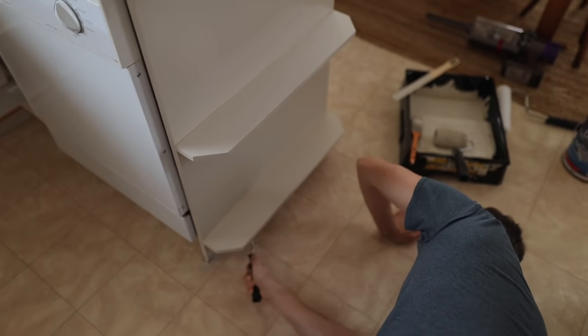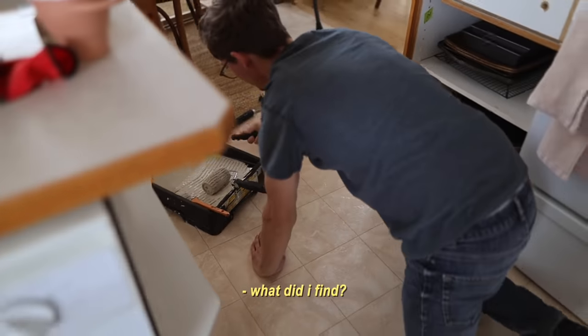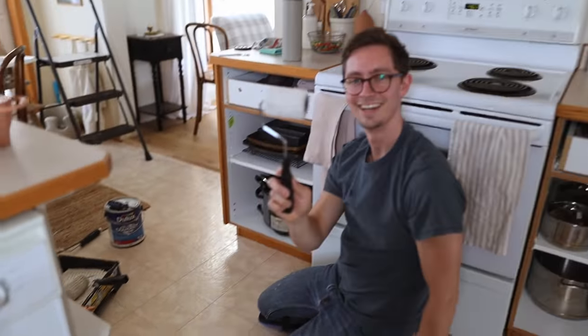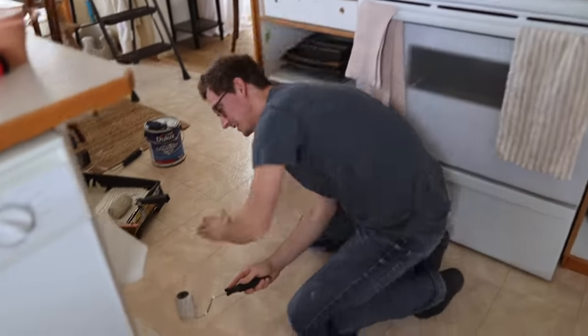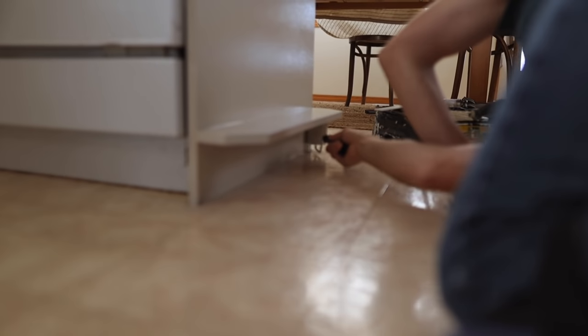What did you find there? What did I find? The little rollers? How small they are. So tiny. They fit perfectly.